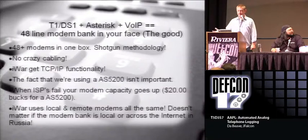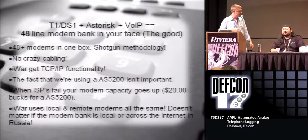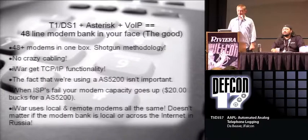No cabling. Have you ever tried to wire 48 modems, like standalone modems? Yeah, it's kind of a big pain. So these little boxes are nice. And it doesn't have to be the AS5200; it could be any kind of network-based device, like a Cisco pipeline, Livingston Portmaster, could be any of those. These things are dirt cheap, as he says here, $20 off of eBay.